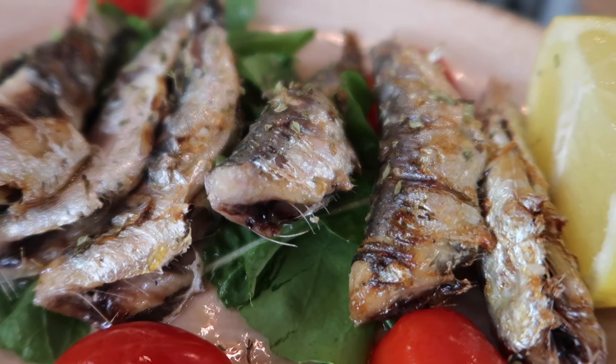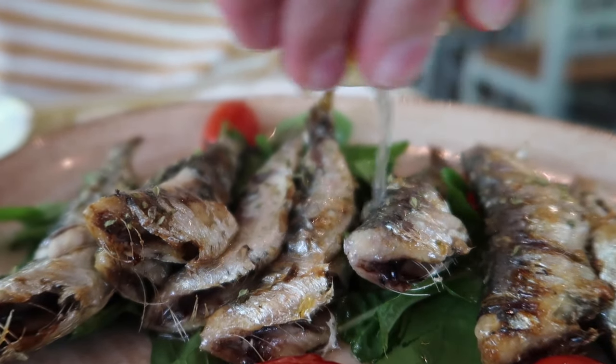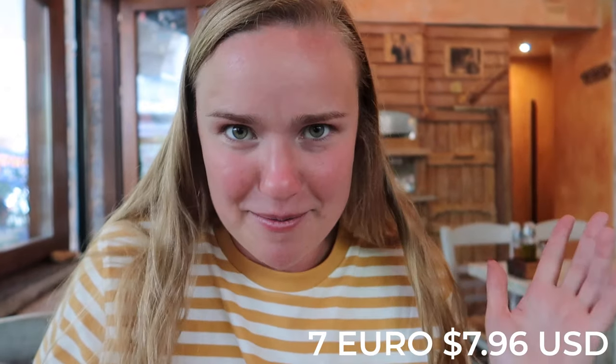Sardines are on every single Greek menu. What I think is really cool about them is that they're served in the most basic restaurants and in the most high-end establishment restaurants. So they're a dish that's right in between. It's traditional Greek culture, so the poor can enjoy them, but it's so invested in the culture that even the rich love them too.